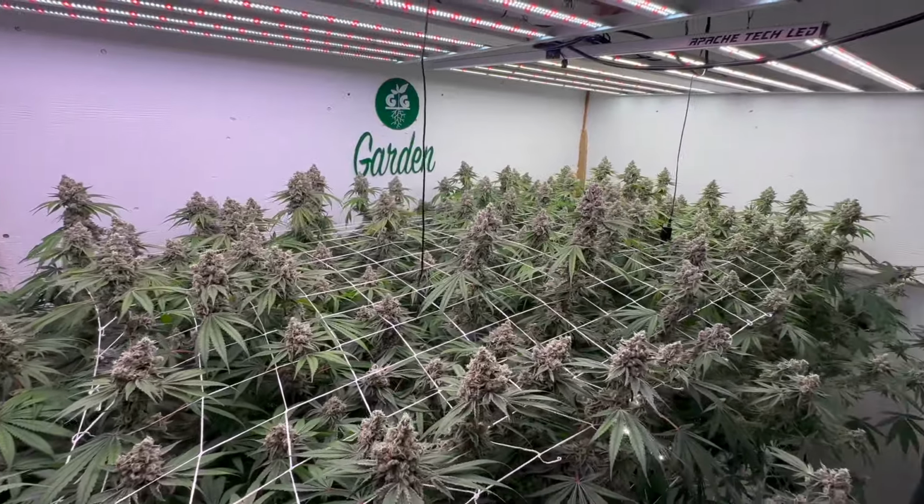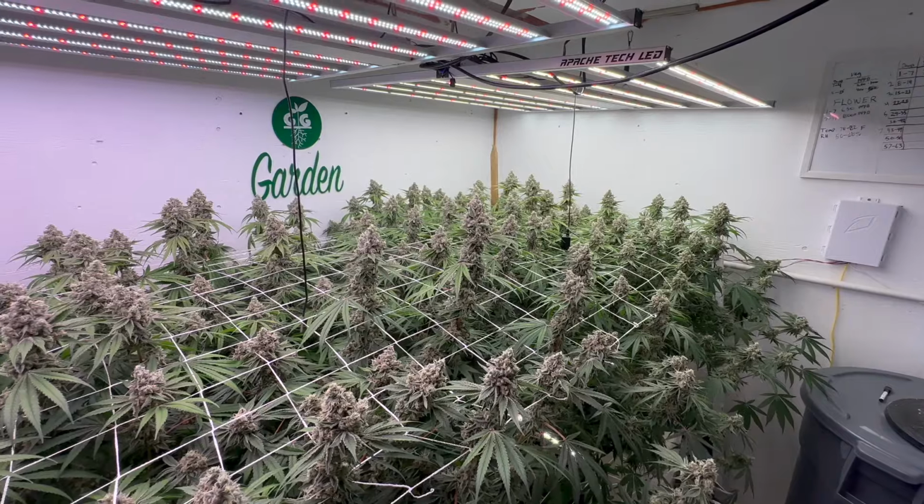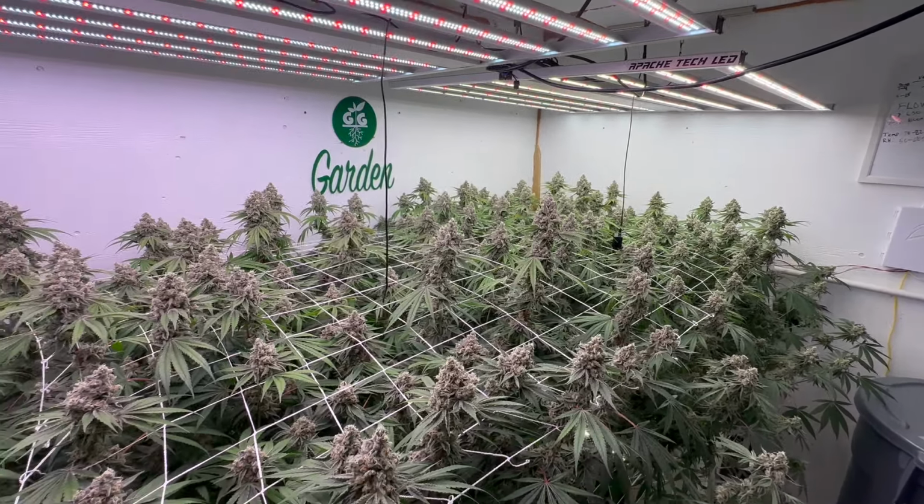But this is it for day 63, end of week 9. 12 plants, 15 days veg. Loving where we're at.